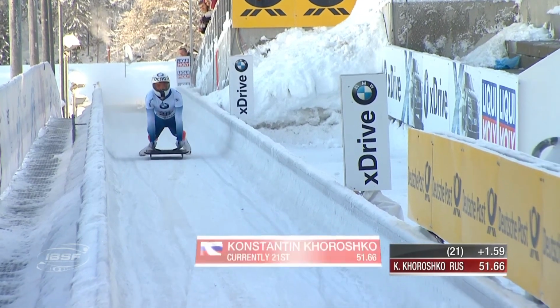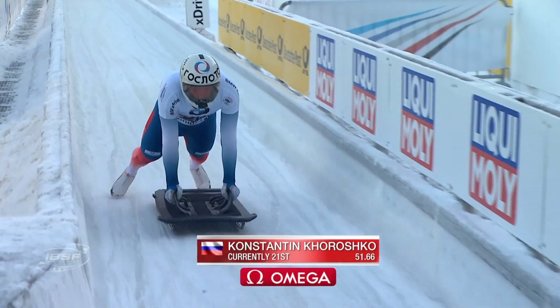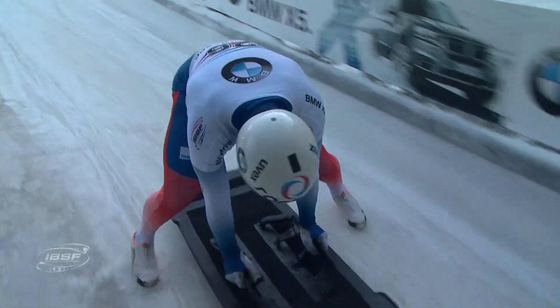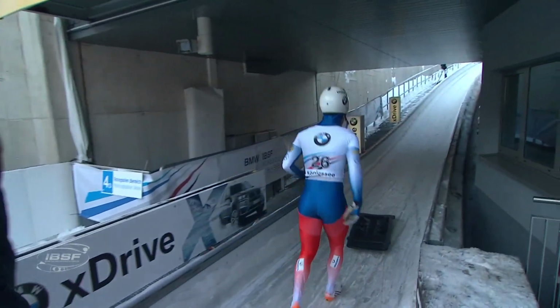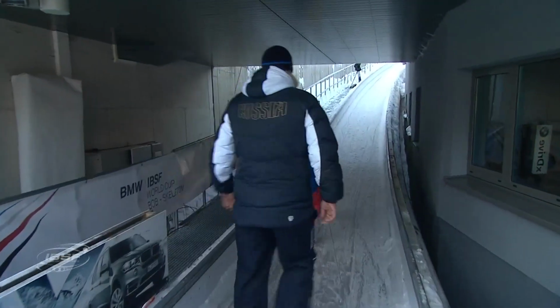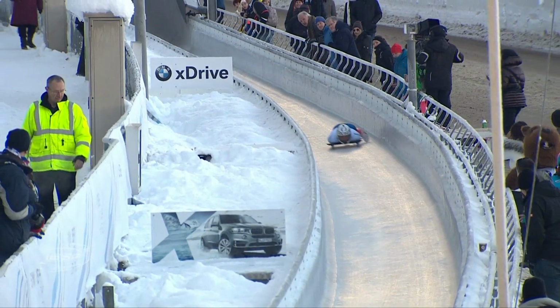Well, 21st place, he didn't miss it by much. His first World Cup. Yeah. He beat a couple of athletes. And that, you see, again, it's like the German women. Maybe he's got that ability to find some speed down the ice. I'd take my chances on people who can start the sled. Well, that's been the way they've done it with Tretyakov and Tregebov.